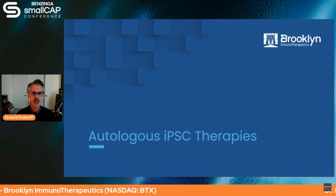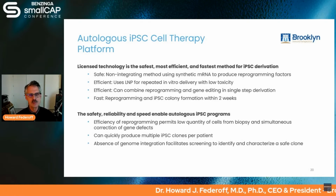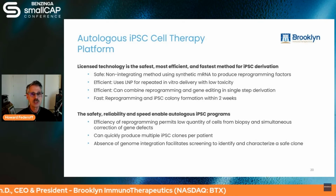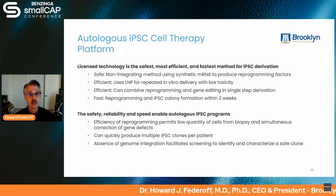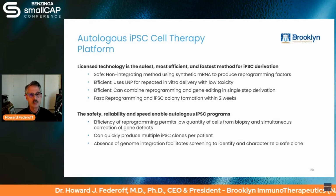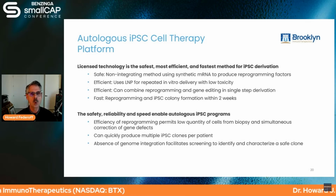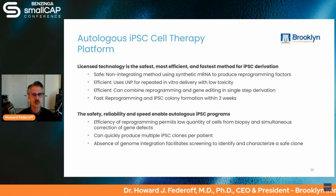As we think about autologous iPSC therapies, the technology, again, that we've been speaking about is the safest, most efficient, and fastest method for iPSC derivation. It is safe because it is a non-integrating approach using synthetic RNA to synthesize the reprogramming factors. It is efficient because it uses the lipid nanoparticle approach that we described, which can be then repeatedly applied to cells to lead to efficient reprogramming, and as I mentioned earlier, concurrent gene editing if warranted. And it is fast in that reprogramming and iPSC colony formation occurs within 2 weeks.